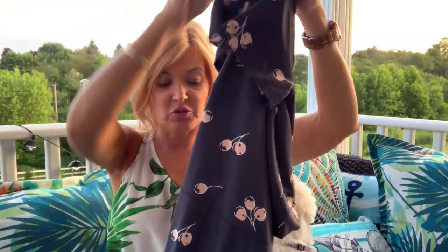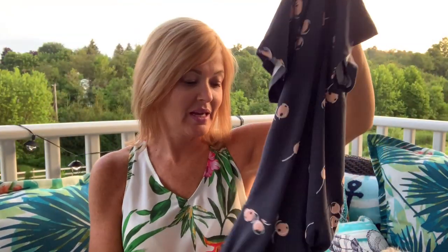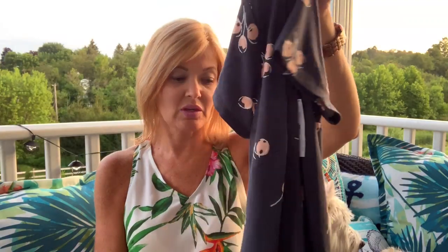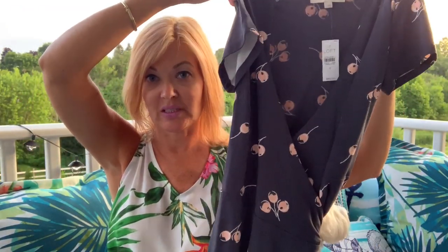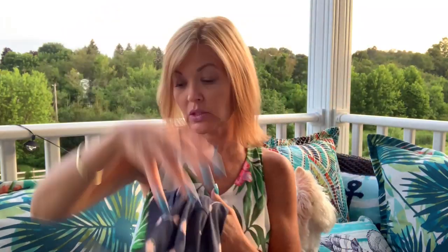This little cherry dress, wrap dress, I liked this one. I like the colors in it. I like how soft it is. This one you can control how tight it is at the top because you just tie it tighter, and I liked it. I'm leaning towards keeping this one.